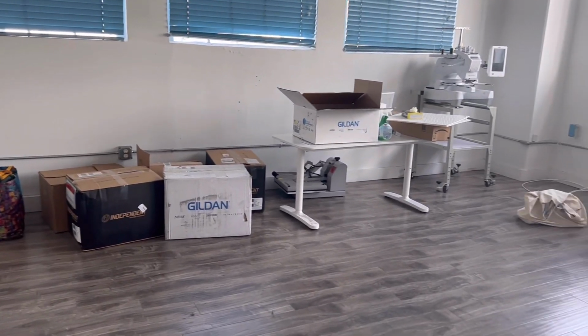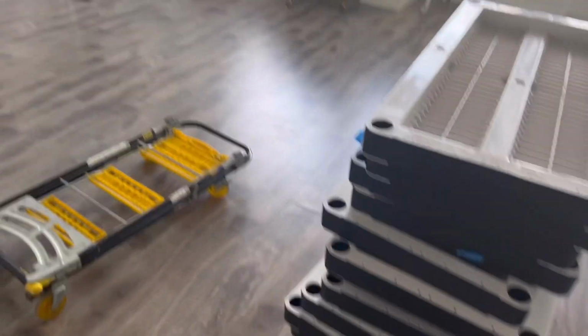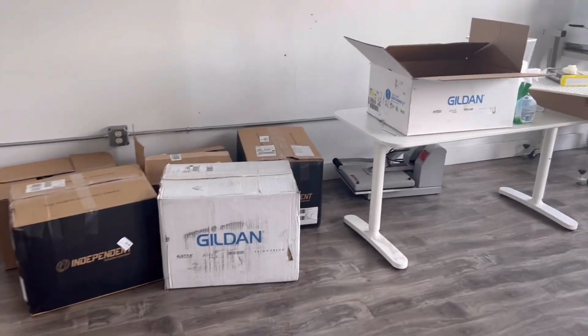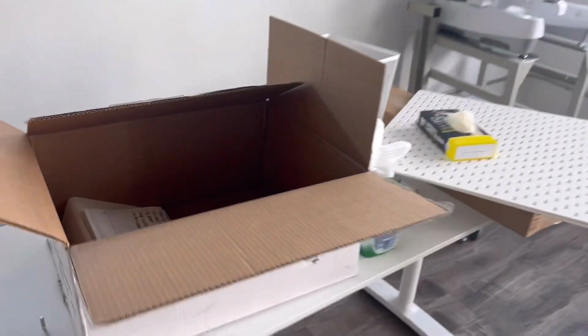Well guys, here is the space. We are officially moved in. Well, not fully, but we pretty much moved all the big stuff in this morning. And yeah, the desks are here. We got the machine here safely, which was the main priority.